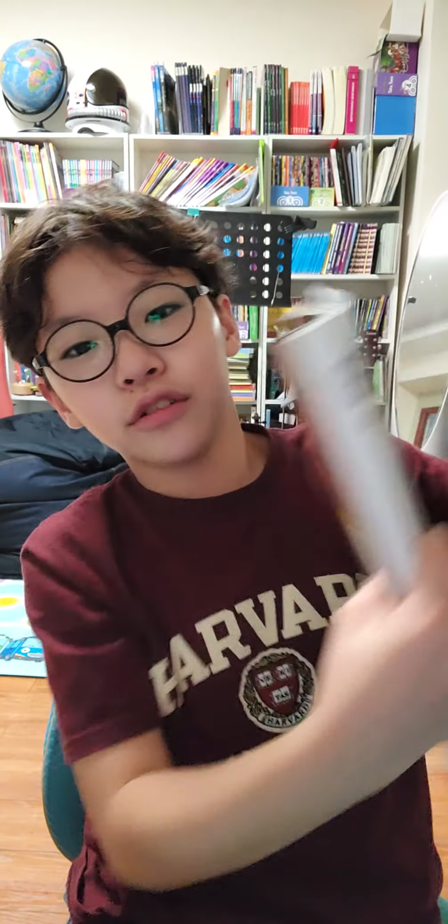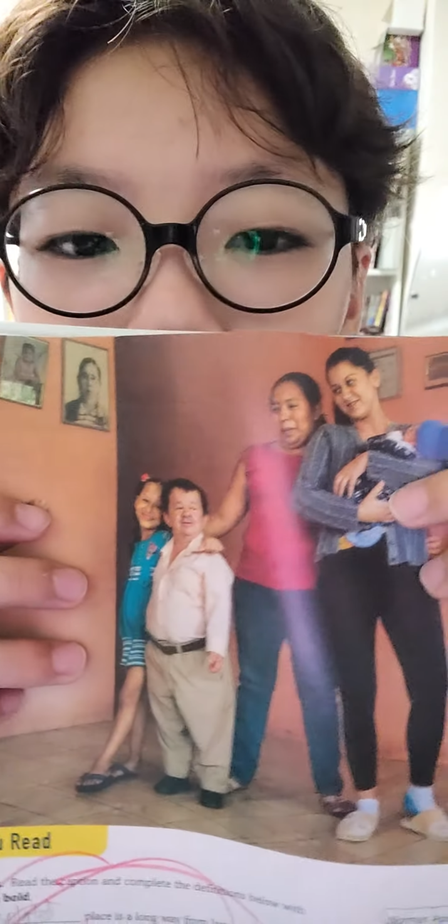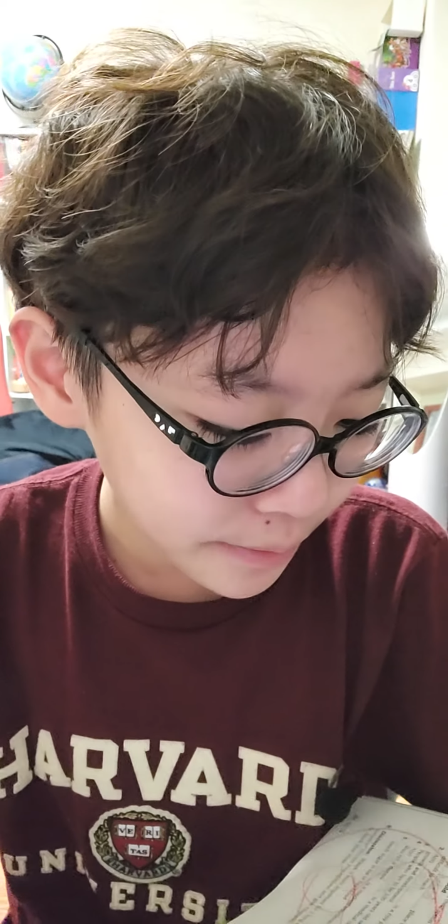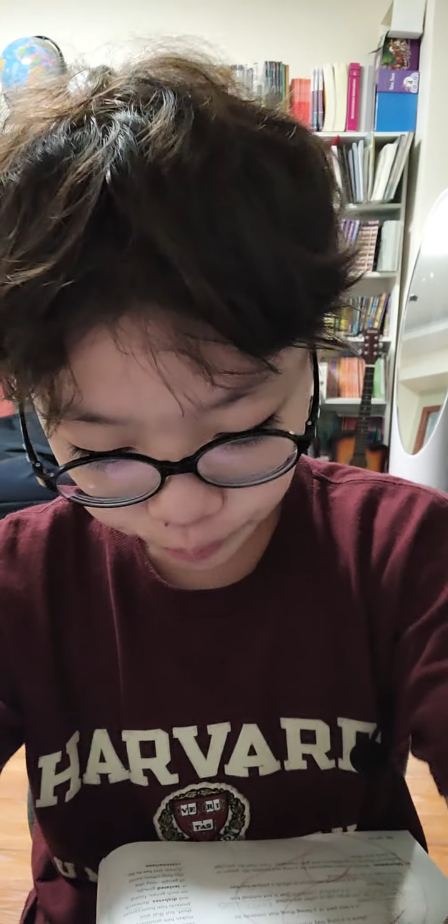Then this guy, who looks pretty old but is really short, in the middle there, is 51 years old. His name is Norman Apollo Ramirez. It is said he has Laron syndrome, which makes him look like the height of a 10-year-old. Other than that, he is still able to live a normal life. He also is immune to cancer and diabetes, which is really good. And yeah, that's how he lived.